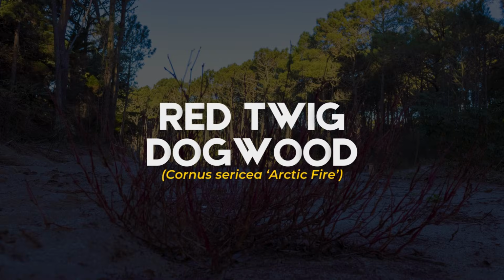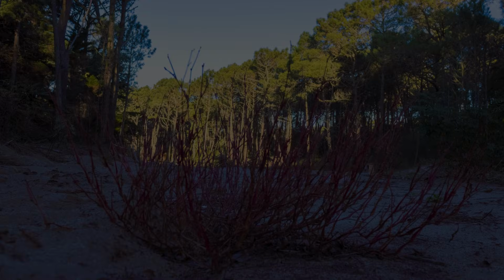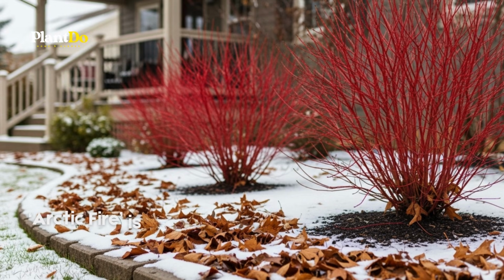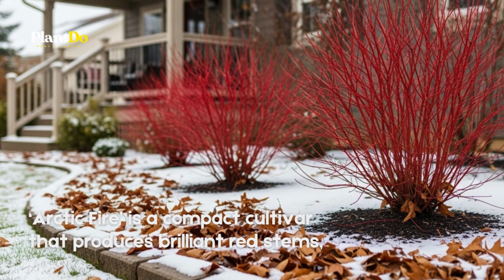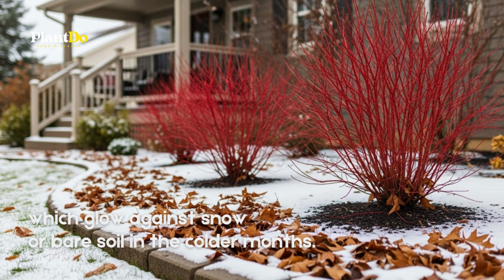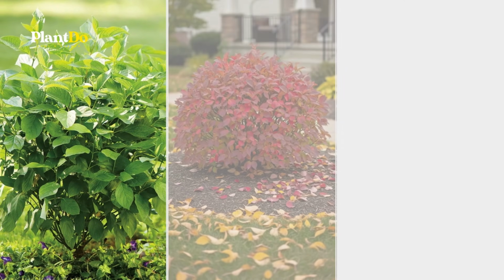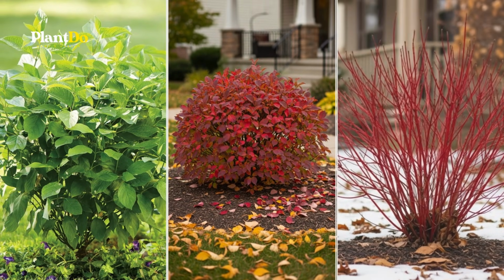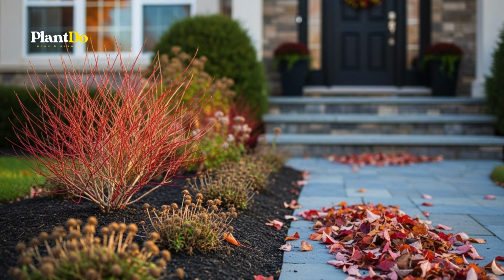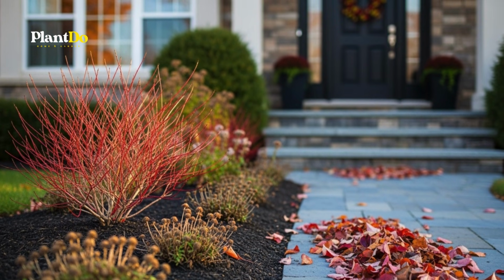For number 3, we have red twig dogwood, a shrub that proves winter can be colorful. Arctic Fire is a compact cultivar that produces brilliant red stems, which glow against snow or bare soil in the colder months. While its leaves provide a flush of green through summer and red-purple tones in fall, it's the fiery winter twigs that steal the show. Few shrubs deliver such drama in the quiet season.